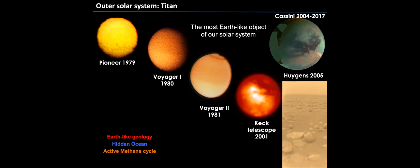So Titan has been observed for 13 years by the Cassini-Huygens mission, which ended in 2017. Cassini completely changed our view of this exciting world and turned it from an orange ball, as you can see here on the left, to this detailed view on the right, taken in situ by ESA's Huygens probe, making it the first and so far only human-made object that landed in a body of our outer solar system.